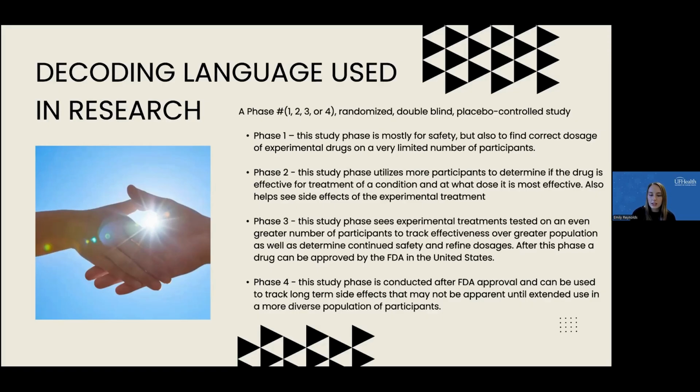In phase 3 trials, there's an even greater number of participants that are used to track efficacy over the greater population of the trial, as well as continuing to determine and refine the dosage of experimental drugs. And then usually after a phase 3 trial in the United States, a drug can be approved by the FDA. Now, phase 4 trials are conducted on FDA-approved medications, and they're really used to track long-term side effects in the more diverse, greater population of participants.